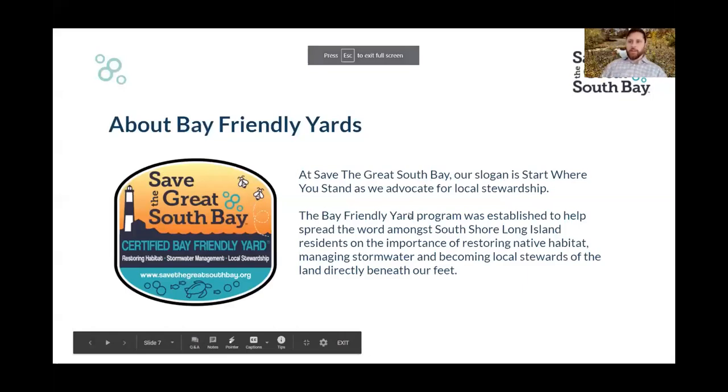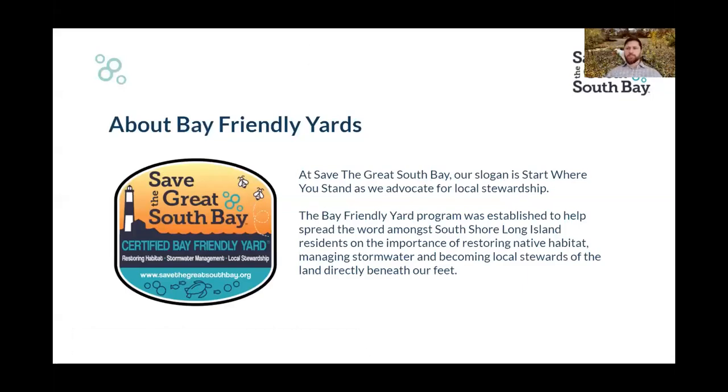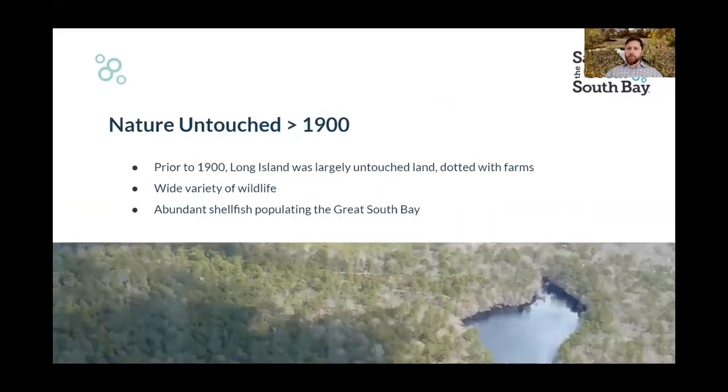We want to present today on butterflies, as Robin said, but first, before we do, we thought it was appropriate to share a couple slides that we did go over last month on our presentation about bay-friendly yards. We wanted to repeat it a little bit because it's helpful context to figure out why we got to the place we are.